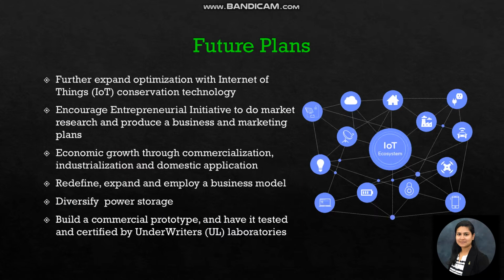The GEOS team's future plan includes future code development that will expand the Internet of Things technology to promote awareness and conservation of power consumption. The GEOS team also plans to take entrepreneurial initiative to do market research and produce business and marketing plans. Our final step is to build a commercial prototype and have it tested and certified by Underwriters Laboratories.